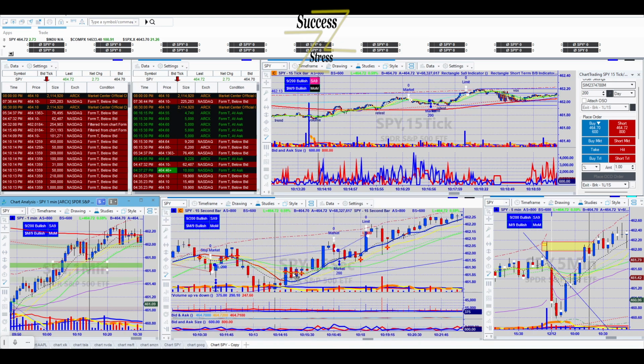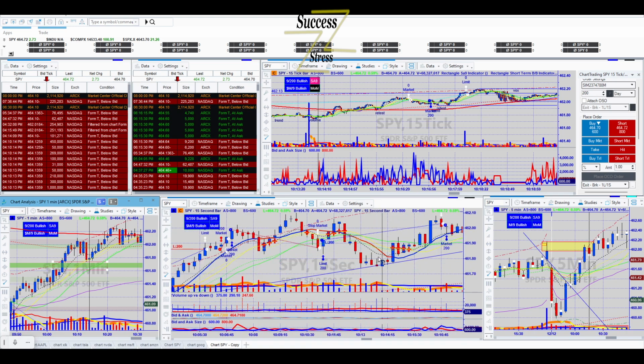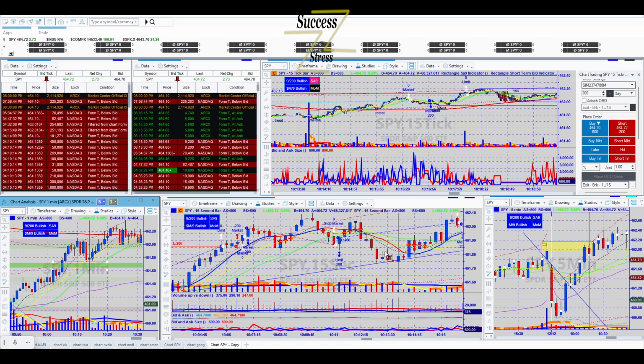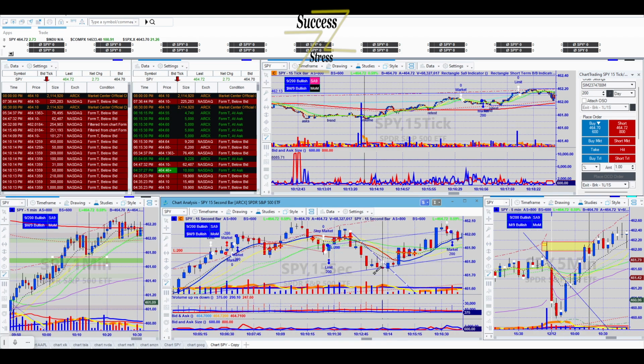On the 15-second time frame, now we're down in here. On the 15-second time frame, we're getting this descending trend here. I just like to draw it something like that. Not much of a trend, but it definitely found a horizontal nature to the movement. Okay.